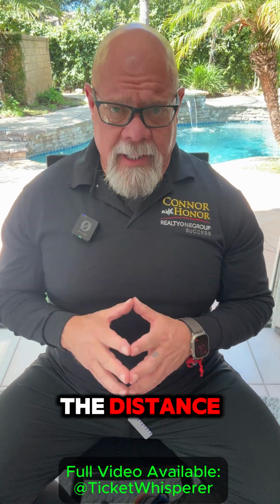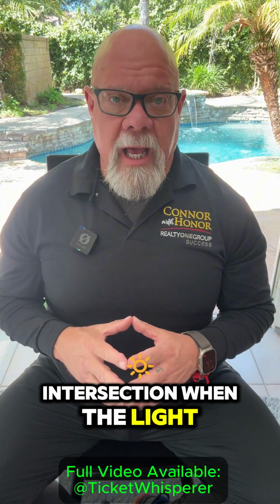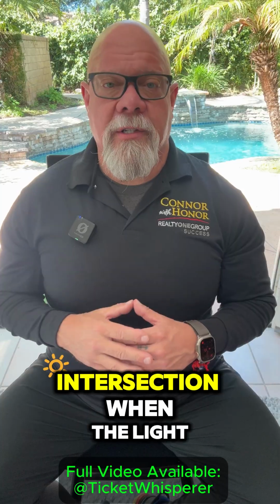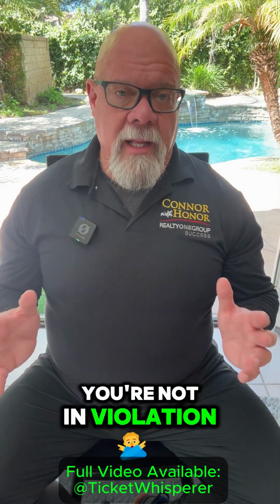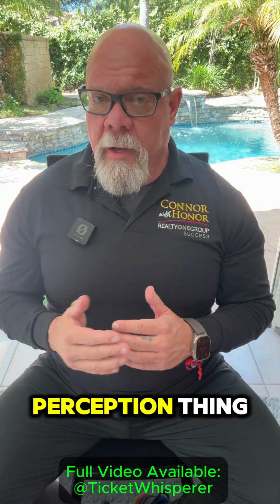So let's talk about the distance. If they're behind you or they're somewhere in the intersection and you enter the intersection when the light is red, then you're in violation. If you enter that intersection when the light is yellow, you're not in violation. So that's the point. It could be a perception thing.